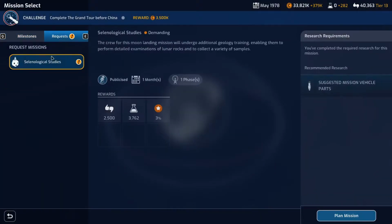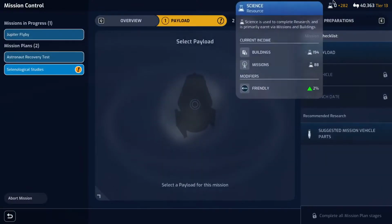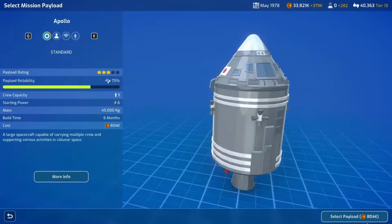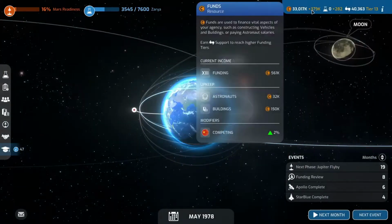But we shall do the lunar geological studies. The crew of this moon landing mission will undergo additional geological training, enabling them to perform detailed examinations of lunar rocks and to collect a variety of samples. Okay, I want the science. I need the science for the research. Yep, comms, crew, navigation. So we'll stick a standard. Get that payload done for 6 months' time. Yep, purely we need the science.